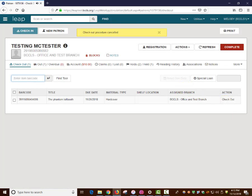Misscans can also appear as "Item not found." If the item being scanned is actually an item record and not, for example, another patron's record, try rescanning the item to see if it correctly checks out.